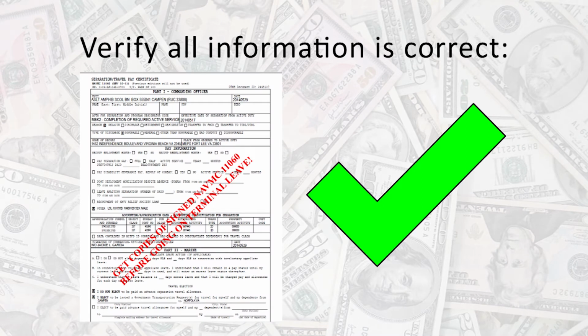To ensure fast and accurate processing, please verify all information is correct, such as your leave, your PTAD dates, your name, personal information such as rank, EDIPI, and your address after EAS. Ensure you get signed copies of your NAVMC 11060 prior to taking off on terminal leave.